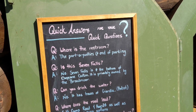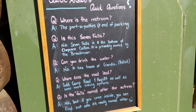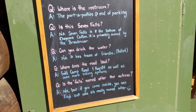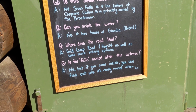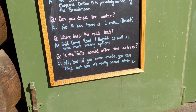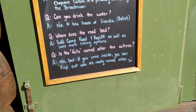These are some great questions. Where's the restrooms? Always important. Is this Seven Falls? Which we're gonna go to a little later. And then, can you drink the water? No. Where does the road lead? And then, of course, is the falls named after the actress? Which, of course, I thought they were. Well, I kind of knew they weren't, but I thought they were. And they lead you inside to find out the answer.